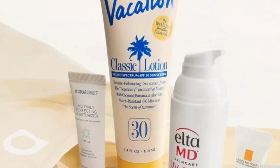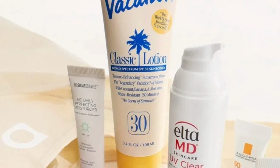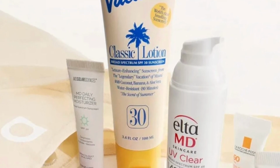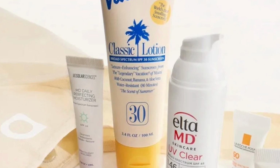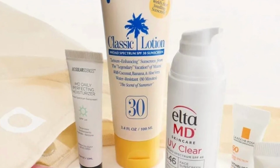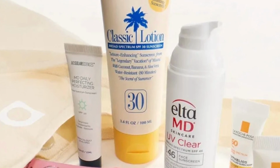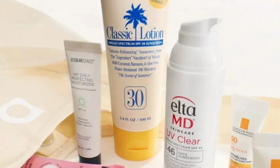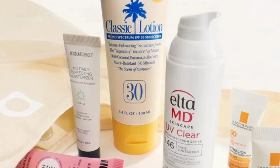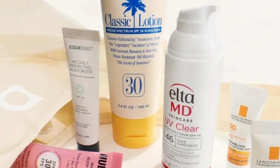The kit will include BeautyAmaB UV Clear Broad Spectrum SPF 46 full-size, lightweight, oil-free protection formulated for acne-prone and sensitive skin. Jane Iredale Lip Drink Lip Balm SPF 15 in Flirt, full-size, leaves lips supple, soft, and perfectly hydrated. Vacation Classic Lotion SPF 30 full-size, lightweight, reef safe, and water-resistant with an award-winning signature scent.